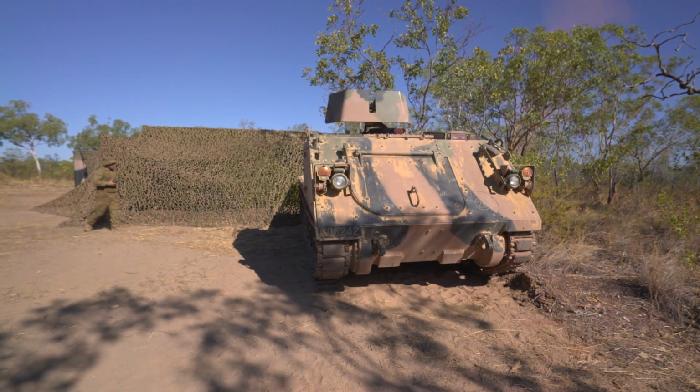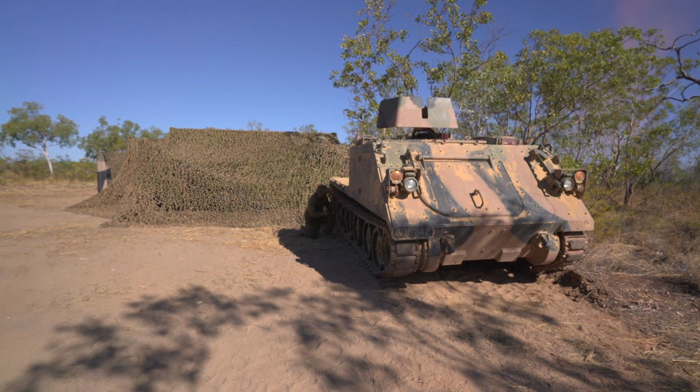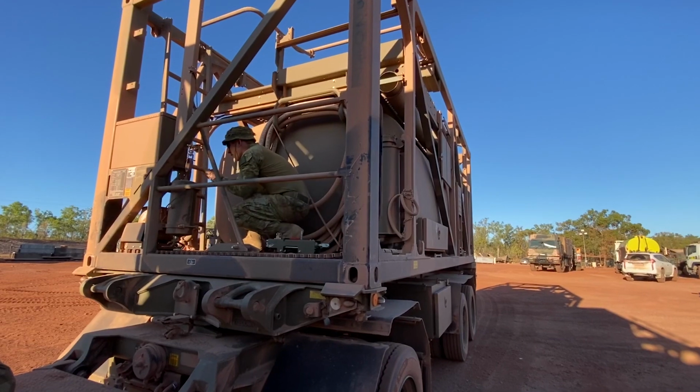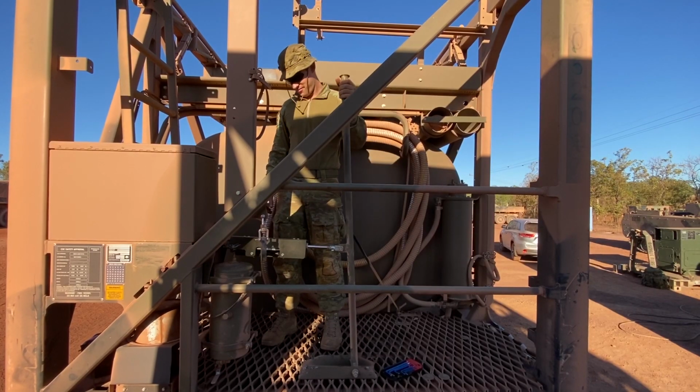Over the 3-week trial, the team produced more than a dozen different case studies for the M113 armoured vehicle. The M113 is an armoured personnel carrier that's been used by the Australian Army for over 40 years. The 2020 field trials proved that Speed 3D's technology was deployable.